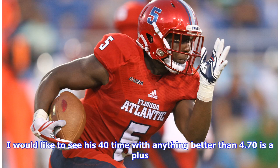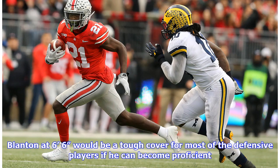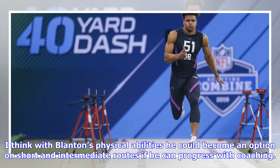I would like to see his 40 time with anything better than 4.70 as a plus. Also I want to watch him run the gauntlet to see how naturally he catches the ball. Blanton at 6 feet 6 inches would be a tough cover for most of the defensive players if he can become proficient. I think with Blanton's physical abilities, he could become an option on short and intermediate routes if he can progress with coaching.